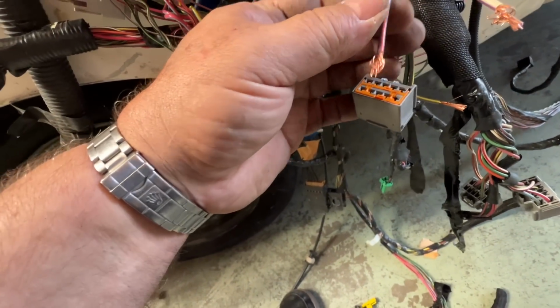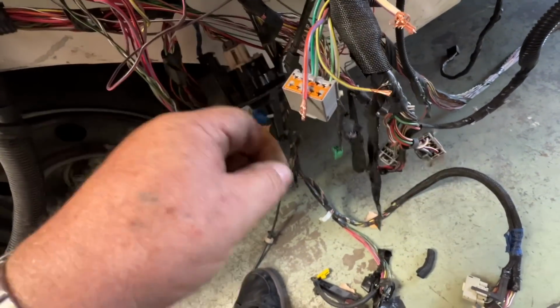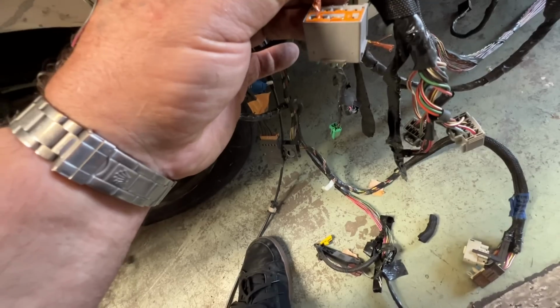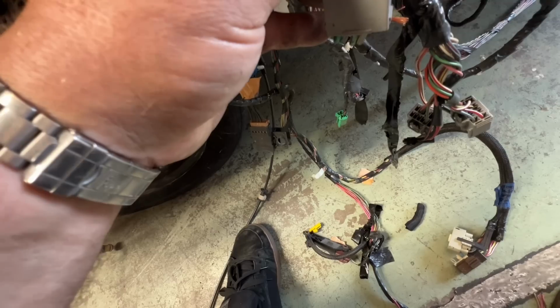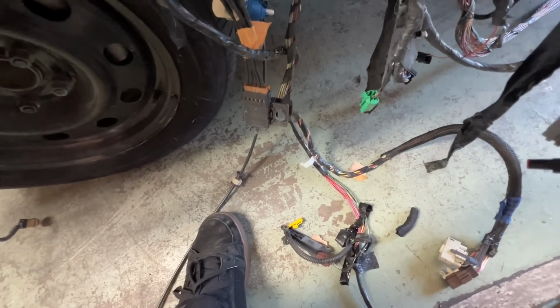So here's another thing too, I most likely am going to get an aftermarket harness and ECM for this, just because I want to be able to tune it to mess with it. So, 2 greens, this is voltage, this is an ignition source.